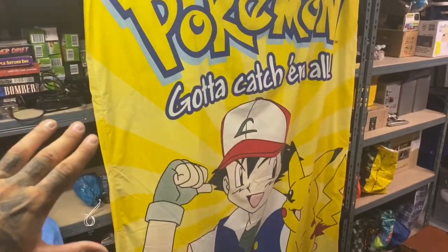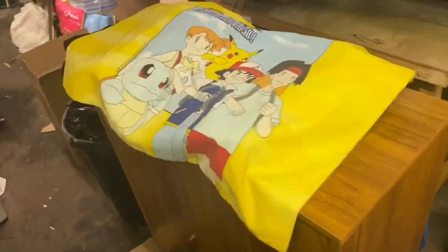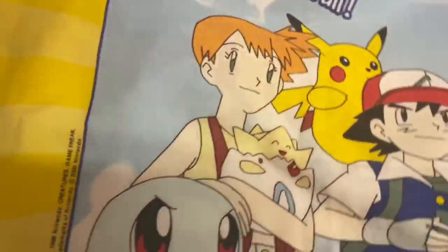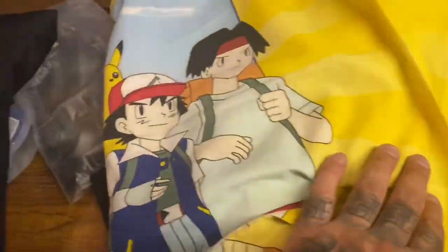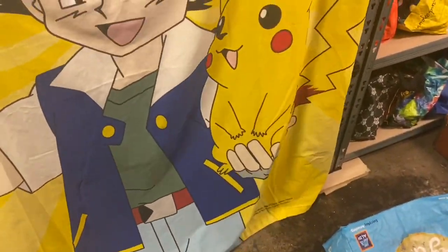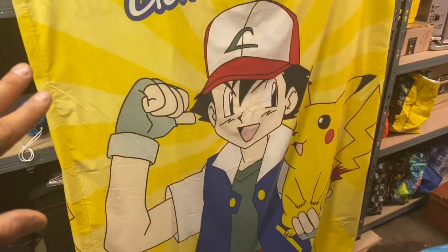Boom! Look at that. It is a bed sheet with pillow combo. I think it's absolutely fantastic. It is from the year 2000. It is one of the earliest ones. It's the same on both sides. That is also the same on both sides. It is big. It is beautiful. It's in fantastic condition. £2 I paid for that.